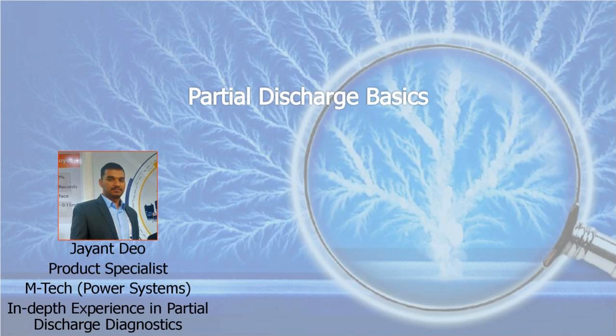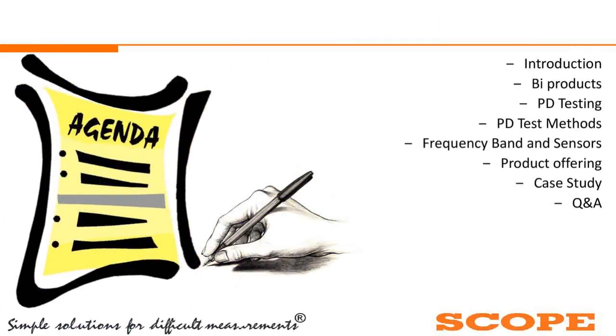This will be our agenda for today. First, we will see what partial discharge is and what byproducts we measure when we measure partial discharges. Then PD testing: how it is done, what the PD test methods are, and what the various sensors are. Then comes our product segment, and then we'll see a couple of case studies, and then we can have our question and answer session.